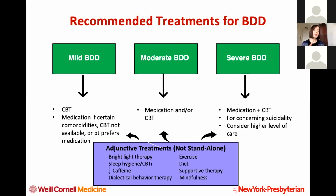I think generally if you're going to do that, you want a different therapist providing the cognitive behavioral therapy and the supportive therapy. But if you want a talk therapy, there's no reason you can't do that with a separate therapist if there's a lot of stress in your life or a lot of issues you need to work on. And then mindfulness is something I recommend for everybody to learn, whether they have BDD or not. And again, this can be a helpful add-on to medication and/or CBT for BDD.